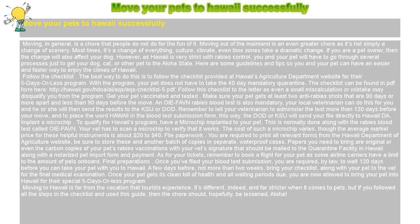However, as Hawaii is very strict with rabies control, you and your pet will have to go through several processes just to get your dog, cat, or other pet to the Aloha State. Here are some guidelines and tips so you and your pet can have an easier and faster way to enjoy the climes of Hawaii.